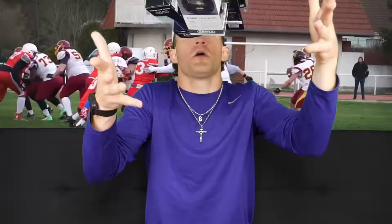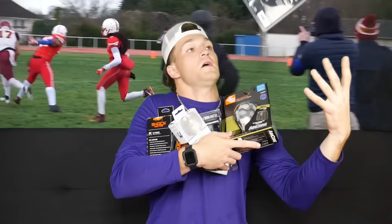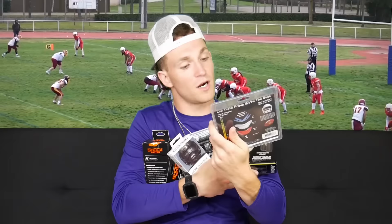The next items in my bag are a variety of different accessories that I found recently that I wanted to share with y'all. I've got some mouth guards here I'm gonna show y'all, as well as a cup and a dope chin strap. So for starters, we'll start with this chin strap here.